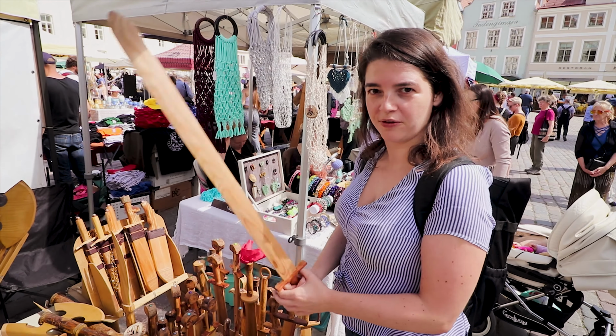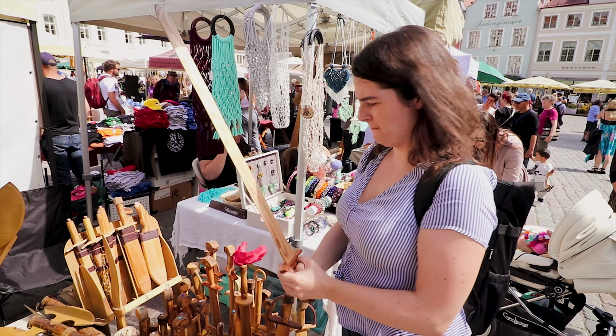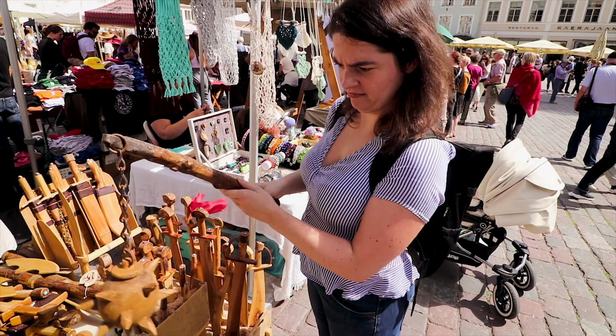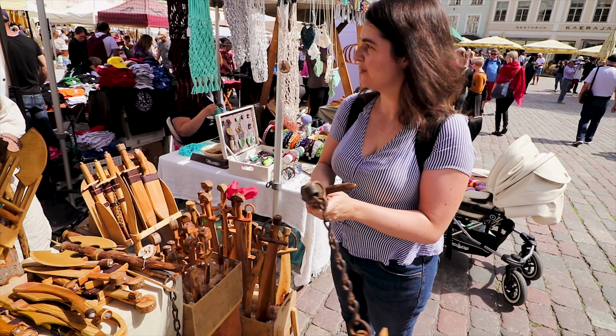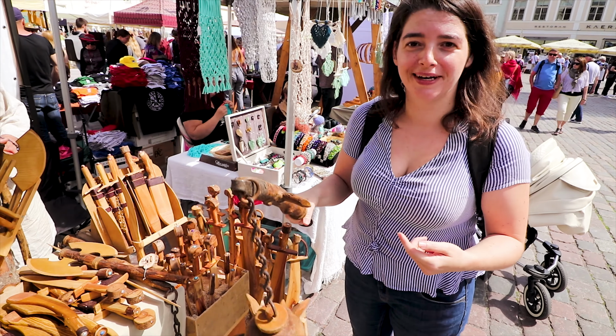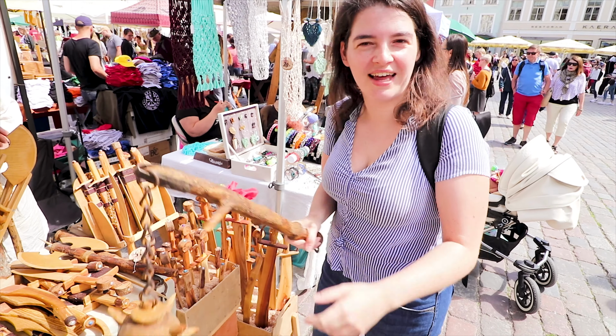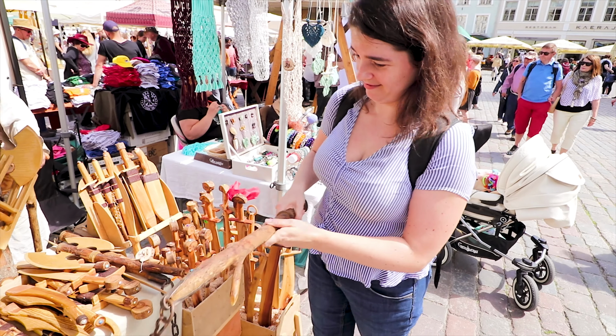First time holding a sword. Thank you. What do you do with it? There's somebody calling. Yes, I'm not gonna ask him to test it. Around?